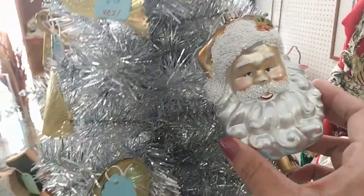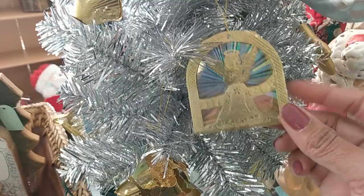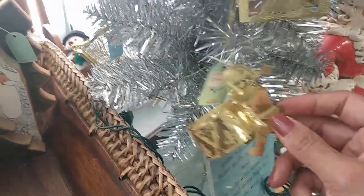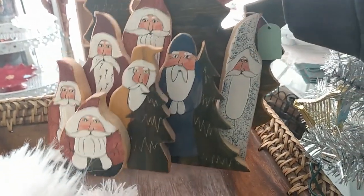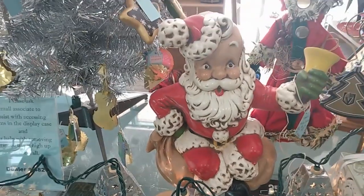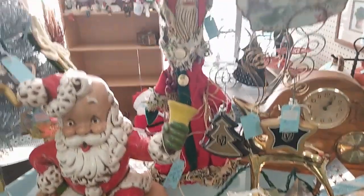Then we've got some of these. I don't know what they're called. And they do have some people standing next to me being very loud, so I don't know if you'll be able to hear that, but I have some ornaments like these from the 90s, and that's what these remind me of, but mine were not this nice. And it looks like a cute little, oh, I thought this was a nativity scene. I guess it's just Santas from around the world. And we've got another cute little Santa here. Looks like a ceramic Santa.